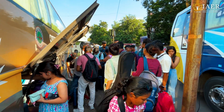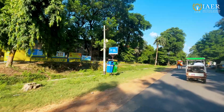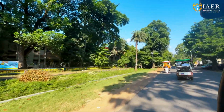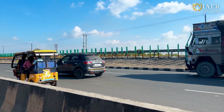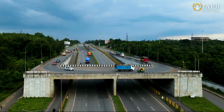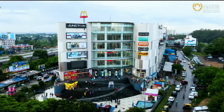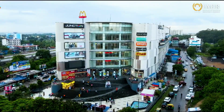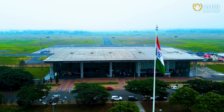Our journey brings us to the vibrant and industrial city of Durgapur, known for its rich heritage and modern advancements, where students from IAER, Institute of Advanced Education and Research, arrive. Surrounded by lush greenery and the Damodar River, Durgapur stands as a symbol of progress and beauty. Today, our students are ready to explore the Qazi Nazrul Islam Airport, where a unique learning experience awaits.